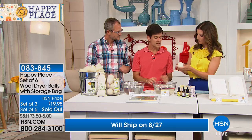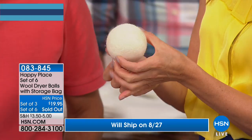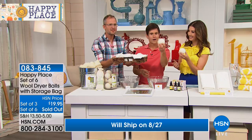What are these made out of? These are made of 100% New Zealand wool all the way through the center. So one ball will last for thousands of loads in the laundry. A thousand loads of laundry. That could be almost a lifetime. There's 1,000 dryer sheets right there that can be replaced by the balls.